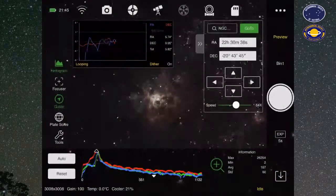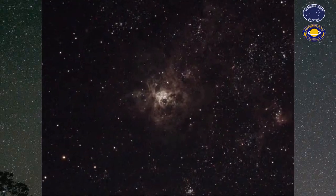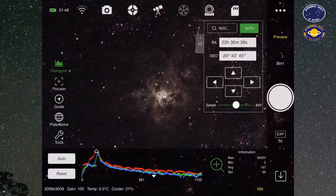Yeah. So, Kim, your Tarantula Nebula stack is looking quite impressive. And actually, maybe this might be an opportune moment to talk about why it's called the Tarantula. Joe, do you want to have a go at that? You raised the subject, you do it.